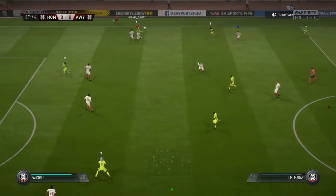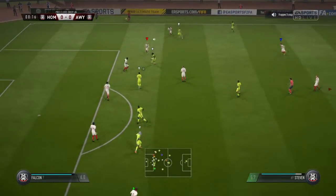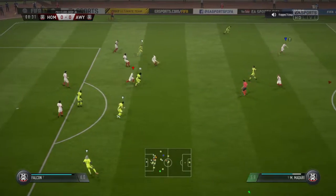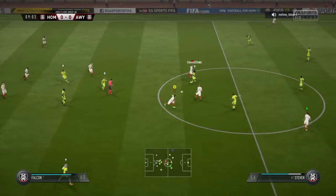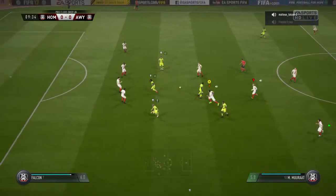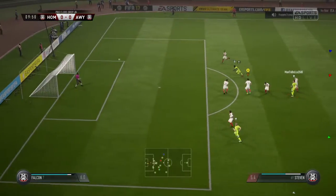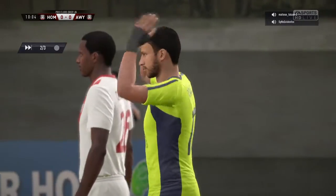Not rushing it here. Moving from one side to the other. Strong challenge. Into the attacking third. The shot's on! Tight margins, he's just put too much on it, it's over the bar.